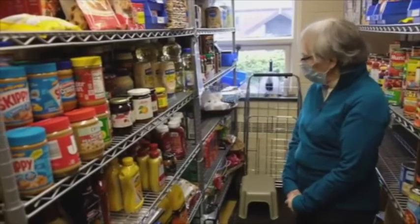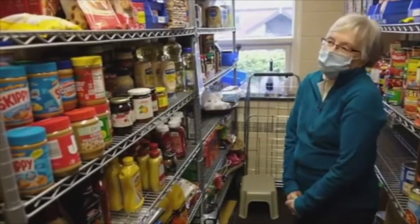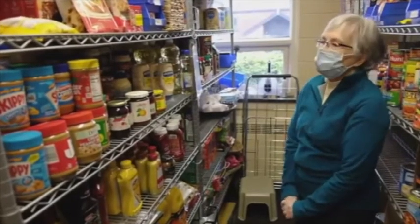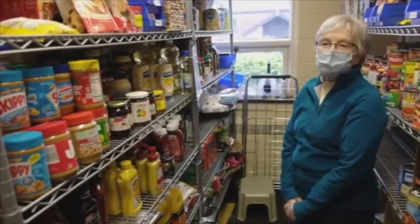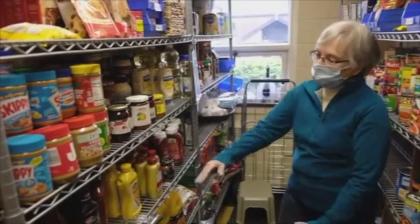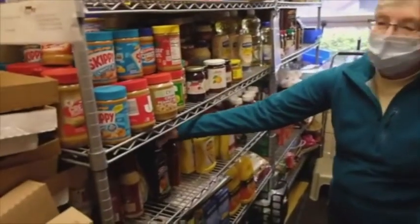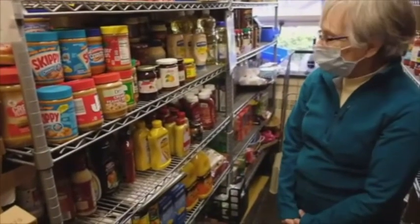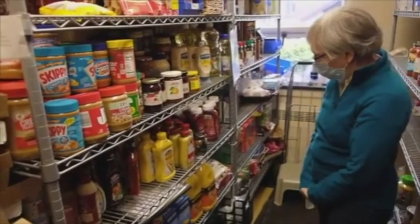I think we're doing very well at this point. We, again, have had terrific support from groups and organizations, and the continual list that we give you of what items we might be low on has helped. For example, we don't have a lot of salad dressing right now. And of course, we always give our clients a couple bottles of salad dressing, so that would be something that would be good to have on the list at this point.